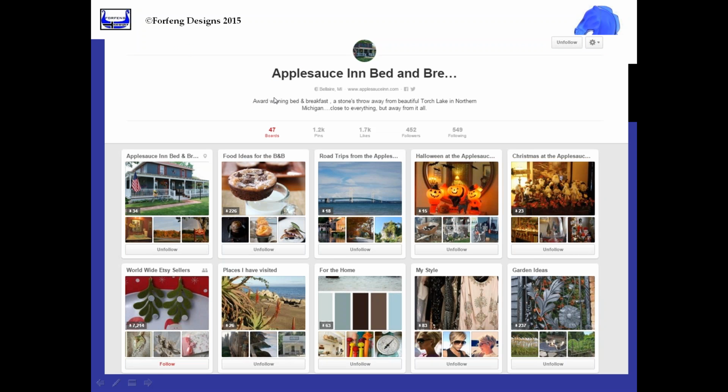Now, Applesauce Inn, for example, they also have some great ideas about specific things because they've added holidays, for example. Halloween at the Applesauce Inn, Christmas at the Applesauce Inn, and also think about these facts: they have 47 boards, 1,000.2 pins, that many likes, that many followers, and those are the amount of people that are following.